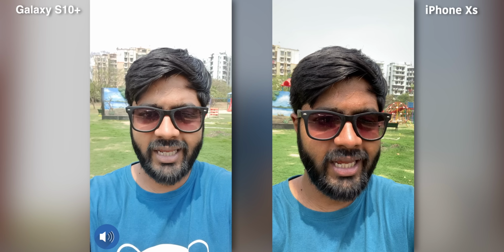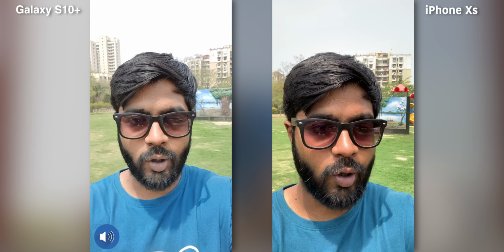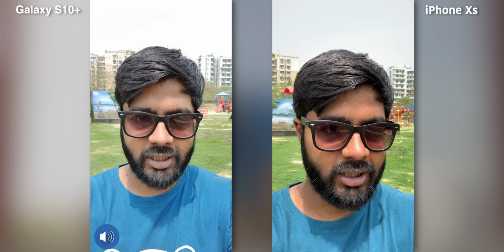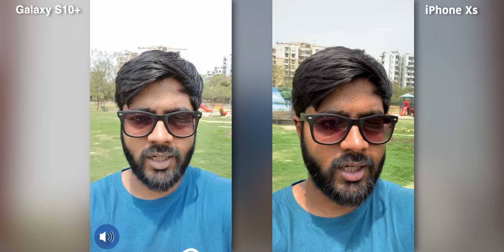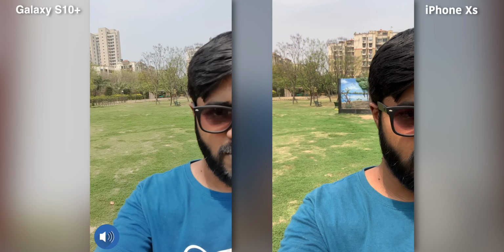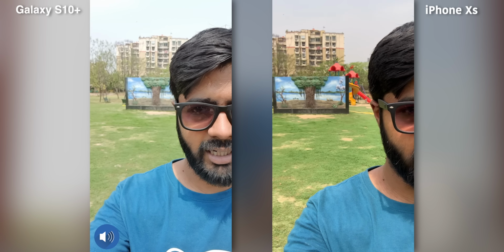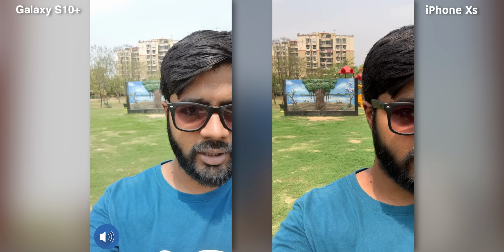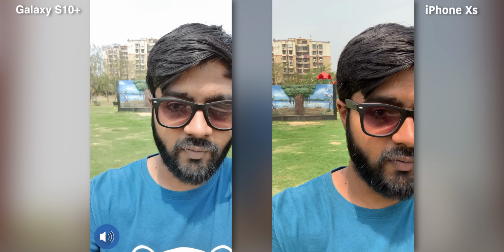So guys, on the front camera the S10 Plus is a clear winner, because on the iPhone the background was all jittery, while that was not the case on the S10 Plus. Now if I talk about the colors, I think that the S10 Plus is closer to reality, the grass, but the iPhone is adding a little bit more contrast, while there is extra brightness on the S10 Plus. So again, it might depend on your personal choice which one you will choose.